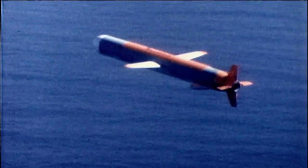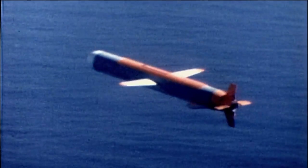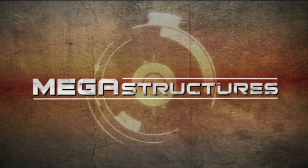Once a Tomahawk enters the cruise phase of the mission, it begins seeking out its target, and the hunt begins. Next on Megastructures.